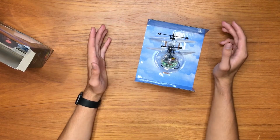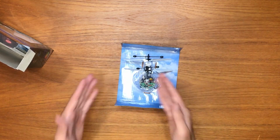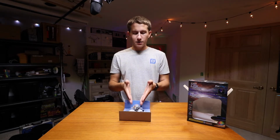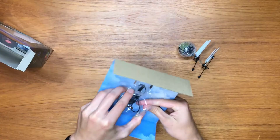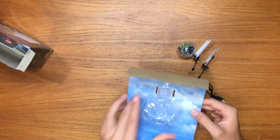From what I've seen, this is a brand new toy, but I've already seen it in a ton of stores and it seems to be super popular. So here you have it. This is basically all you get in the box. It comes with the main unit itself and then a charging cable. Very minimal packaging. I like that. It's nice and good for the environment, I guess.